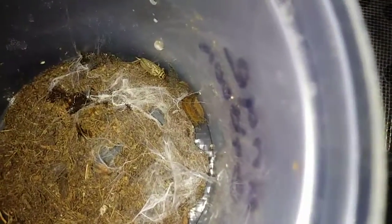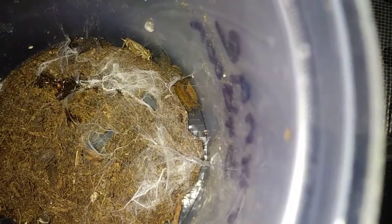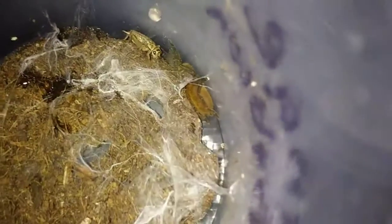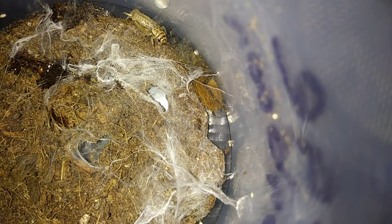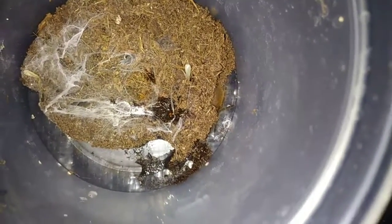Oh, they're face to face. She gonna take it? You hungry, sweetheart? Well, doesn't seem like she's in the mood to feed, so I'm going to remove the cricket and put her back on the shelf.